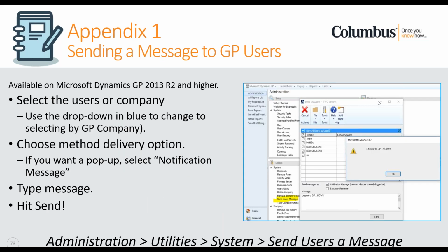So Appendix 1. This is sending a message to your GP users. This is available on Dynamics GP 2013 R2 and higher. So this is nice. It's under Administration, Utilities, System, and then Send Users a Message. So here you would select the users or a company that you want to send out by Send To.